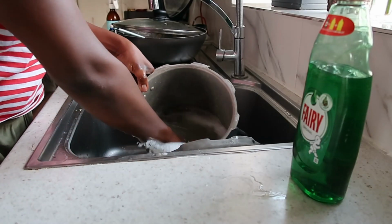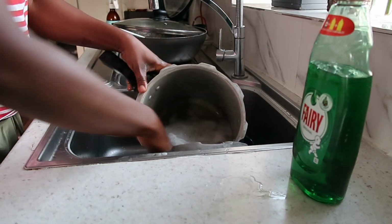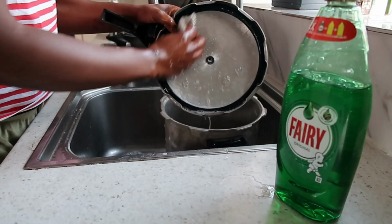Of course, not everything goes into the dishwasher. Sometimes all these big pots, I just wash them with my hand.